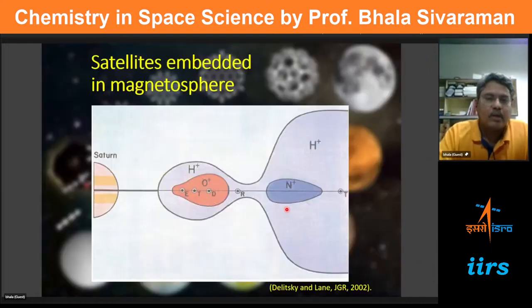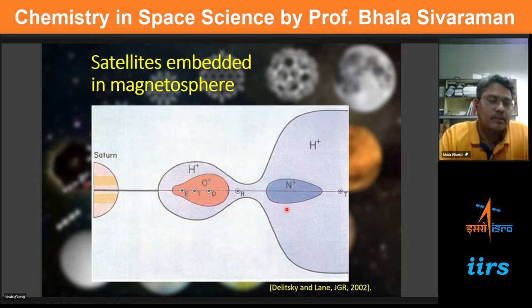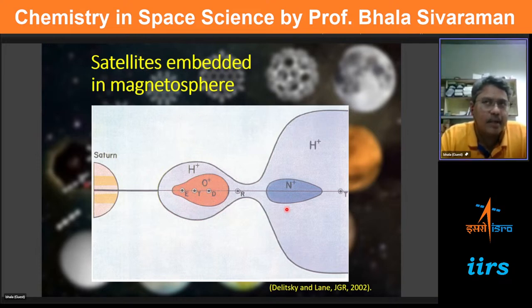moons. When you move to the Saturnian system, things aren't different. They are almost the same, like what you see in the Jupiter system, with some small difference. Because none of the Jupiter icy moons has a good atmosphere like one of the moons of Saturn, which is Titan.